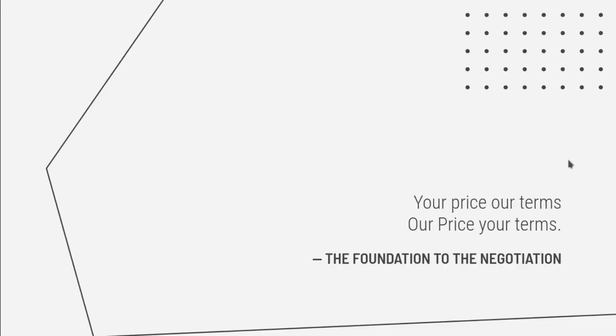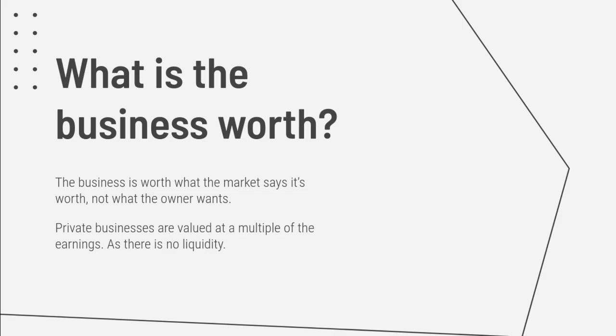The foundation of negotiation is either your price, our terms, or our price, your terms. Now, what is the business worth? That's key. The business is worth what the market dictates, not what the owner wants. And you got to understand, private businesses are valued at a multiple of the earnings as there's no liquidity. And liquidity means stocks. Public companies can liquidate their stocks, so you buy it at a stock value. There's different valuations, but we're focusing on private companies.